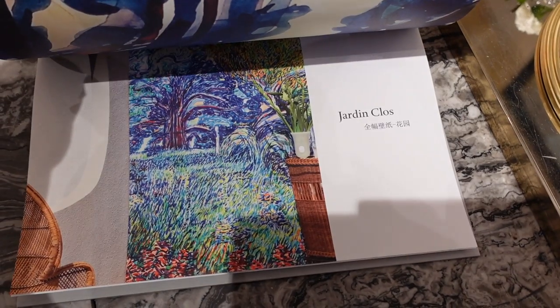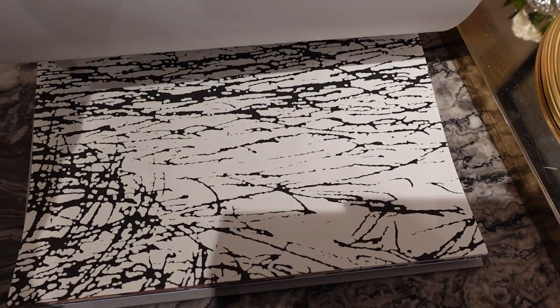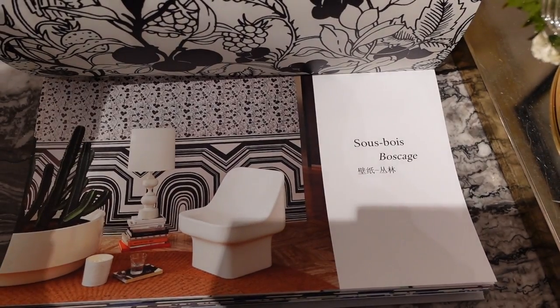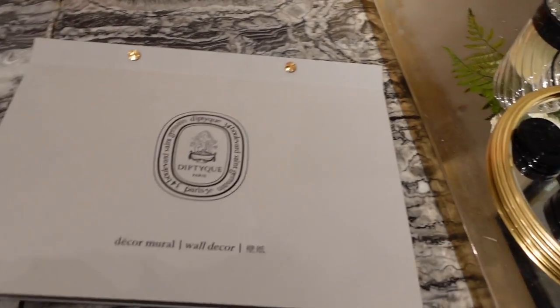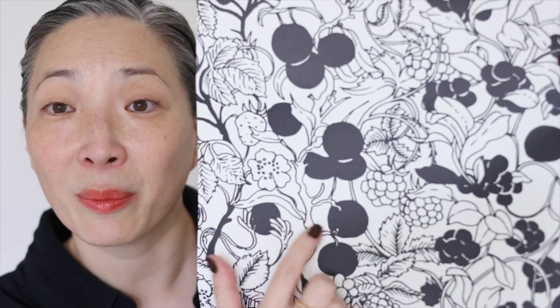Oh, there's actually one more thing that I got. So Diptyque is getting into wallpaper, and most of their wallpaper looks very mid-century modern. It looks very mod-like, but with very beautiful colors, not too crazy, very true to that mid-century modern aesthetic. But there was one pattern in there that stood out to me, and it's a little bit more Art Nouveau than mid-century modern, but I'm not that well versed in any of that. But isn't this such a cool pattern? Isn't that neat? And I don't know if you can see, but there's strawberries in there, and berries, like raspberries, blackberries, and it's just black and white, and I really, really love it.